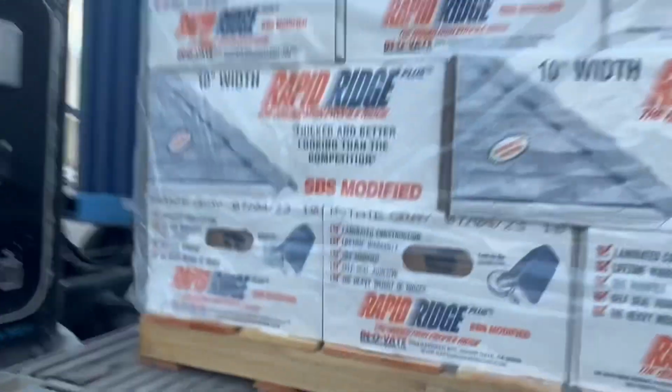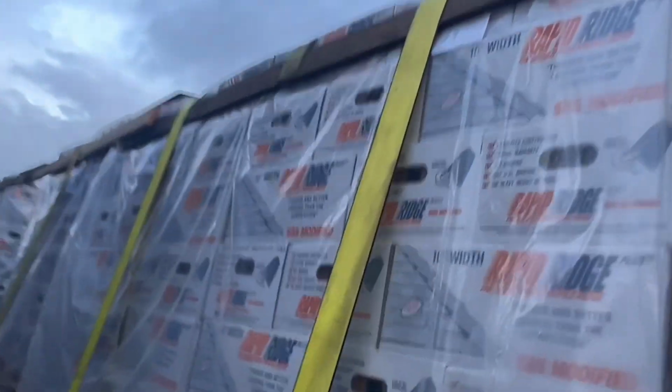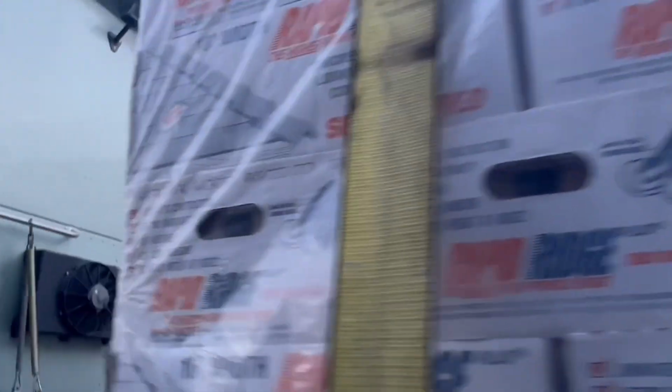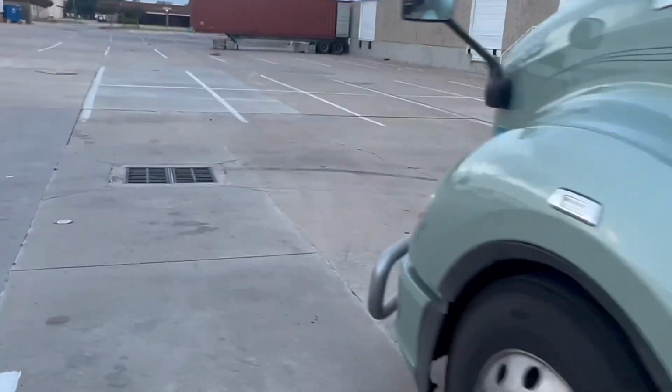They open here at 8 o'clock. We got here about 6:30, 6:45. Tarp job wasn't the greatest. I could have fixed it on my 34, but I decided just to let it be. But we got the tarps off. We're gonna get these straps off. It's only 7:12. We'll be done by 7:20, and we'll roll out of here.